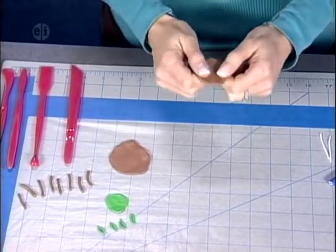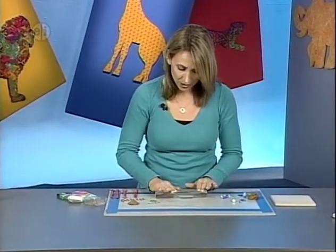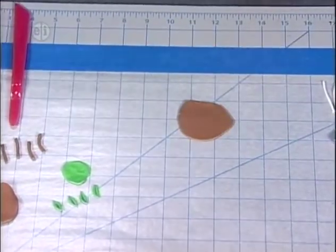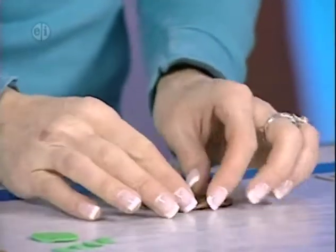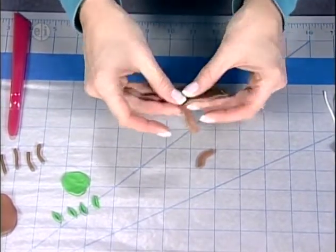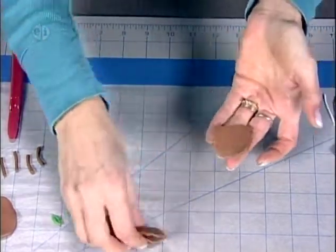So once I've conditioned my little piece of brown clay, I'm going to flatten it out. And you can use your fingers to flatten it like I am, or you can use a little rolling pin. You can use just about anything for a rolling pin too. So I'm going to set that aside, and I'm going to take my paper tube and I'm just going to indent it into my clay and then break away the outer edges of it. And this is the base for my nest. And it doesn't have to be perfect, but that gives you a good idea of what size you need.